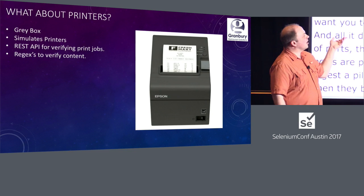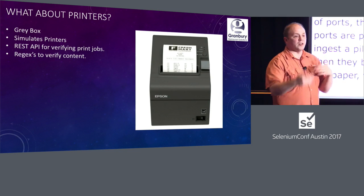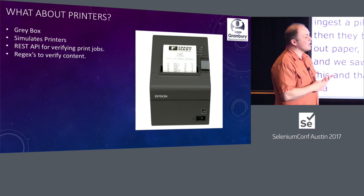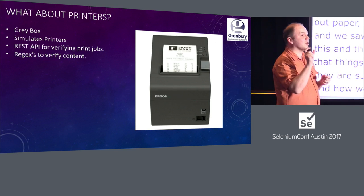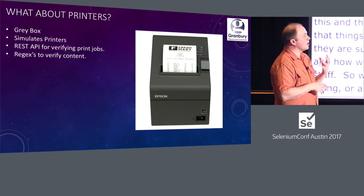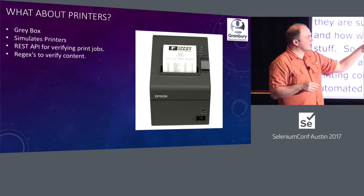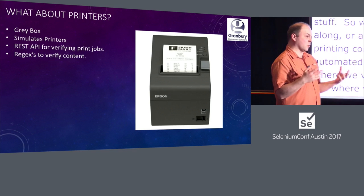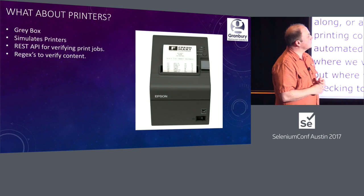And then we expose a REST API that says, give me the raw printer job that went to this printer or that printer. And then we can regex that and kind of sanity check that certain things happened or didn't happen as they were supposed to. So that's how we do it. That's how we're able to deal with printer stuff. So when some new requirement comes along or some new little feature in the format of printing comes along, we can write an automated test for it. We still have a process where we visually verify all of this stuff, but the scope of what we visually verify is just sanity checking that the whole process works. The little details about what prints where and when, that's stuff that we do in an automated way.